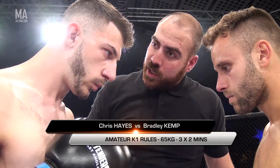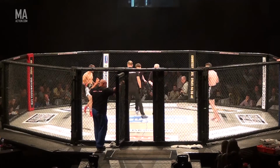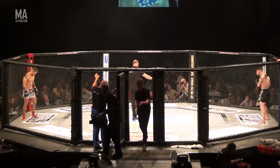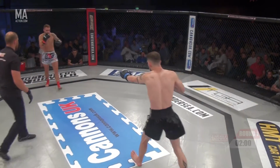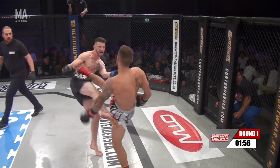Well, as two fighters looking lean and mean enter the ring, it's K1 action again. 3 2-minute rounds at 65 kilograms. Fighting out of the red corner from Team Iseni, Bradley Kemp, his opponent in the blue from Exiles, Chris Hayes. And with a touch of gloves, it's Hayes with the blitz.